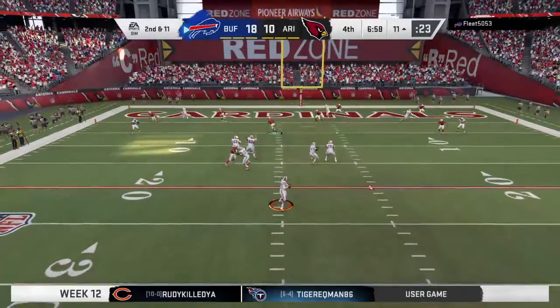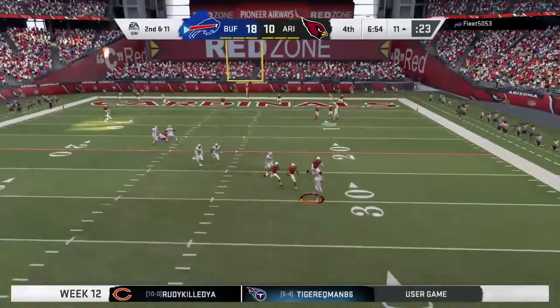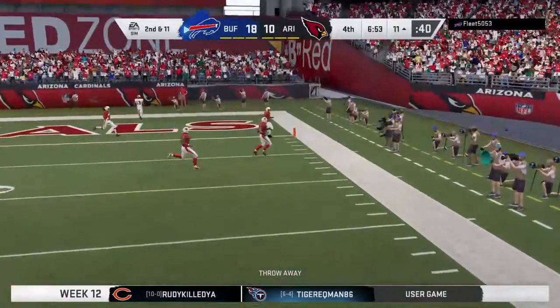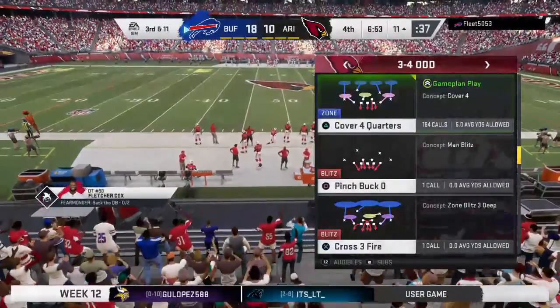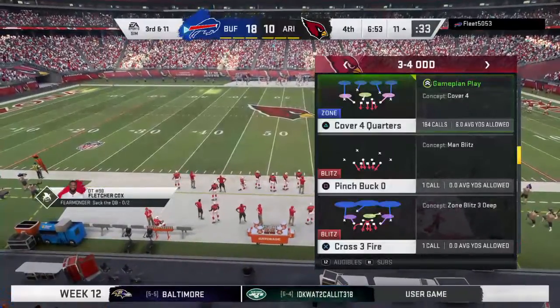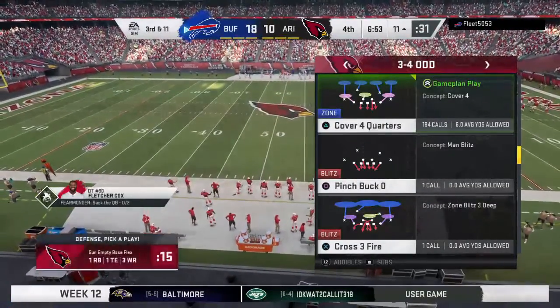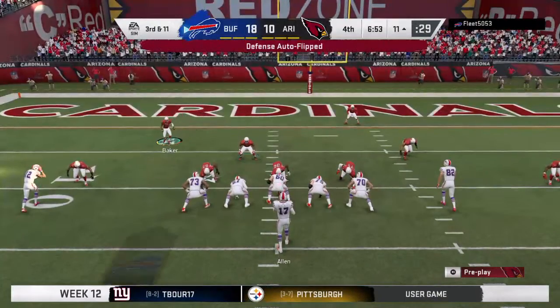On second and 11 now. Allen. Escaping the pressure right. And that'll be incomplete. Well, I like that right there. Not only was it the right play, throwing it away like that, frankly, I think it was the only play. Yeah, got outside of the pocket, realized he had nothing, just chucked it free. Yeah, live to fight another down, right?